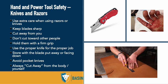This is hand and power tool safety for knives and razors. You want to use extra care when using razors or knives. Keep blades sharp. A dull knife can actually be more dangerous than a sharp knife. Cut away from you. Don't cut towards other people. Hold them with a firm grip. Use the proper knife for the proper job. Store the blade put away or facing down. You want to try to avoid pocket knives. Use the correct knife, and always cut away from the body and yourself.